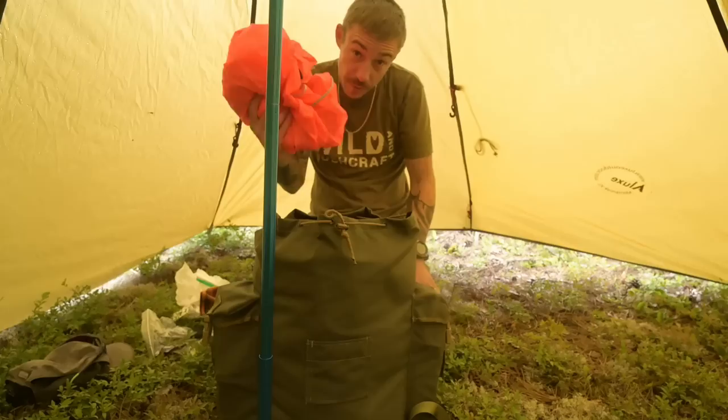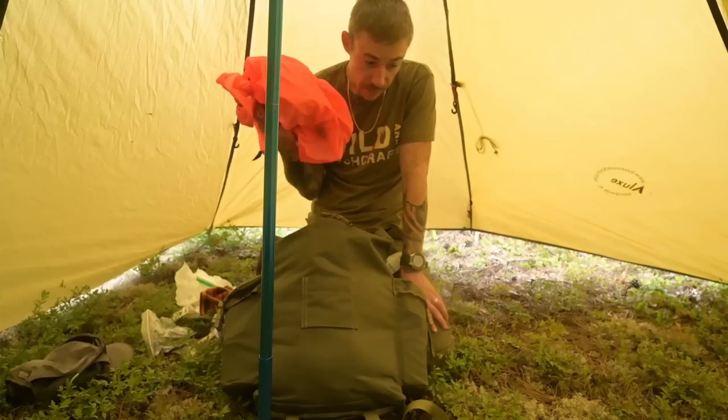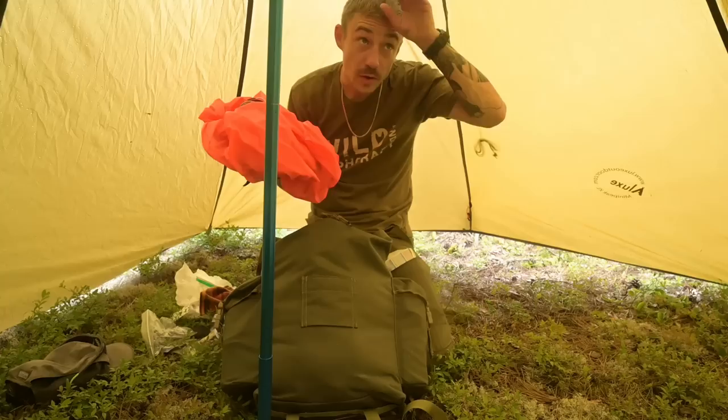This is a Bushcraft Outfitters 6x8 mesh. This is sil nylon and it's blaze orange, obviously. I can use this for things like signaling. I can use this for laying on the ground underneath me if I don't want to lay my sleeping pad on the ground. I can use this for keeping a little awning out of the rain.